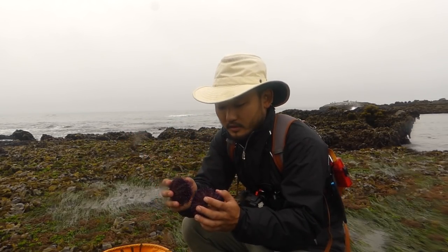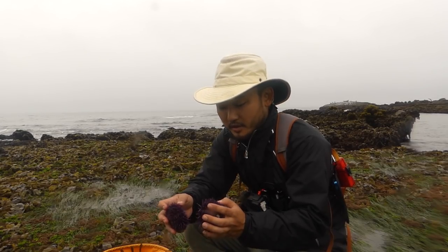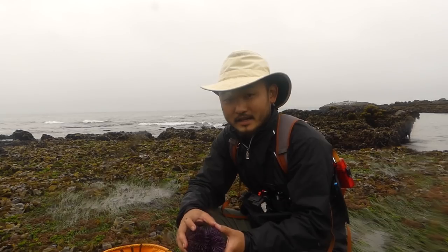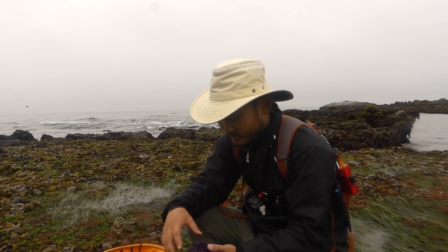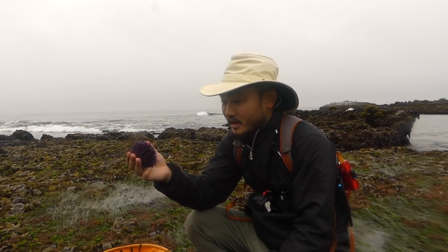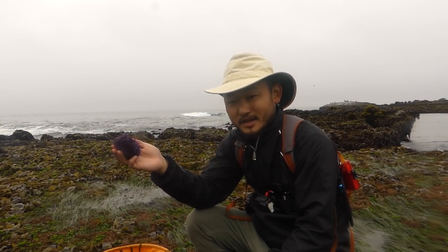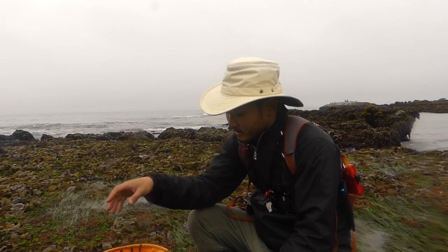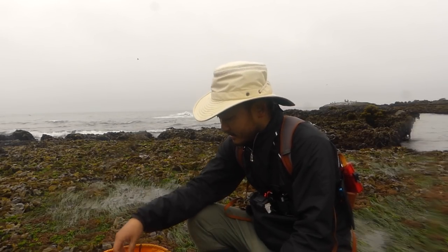Go out, find a rocky coast around your area, all along the west coast, from Baja all the way up to Alaska. So if you're anywhere around there, you can find these purple urchin. You don't have to be in California, you don't have to come to the same spot as I do. You can find them everywhere. You just gotta go at the negative tide if you wanna be successful, all right?